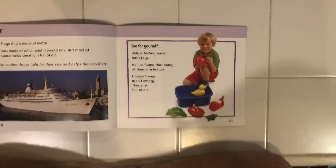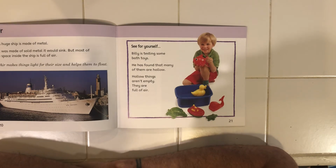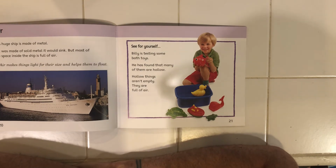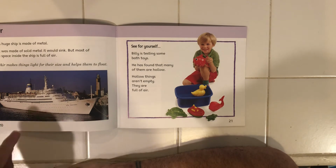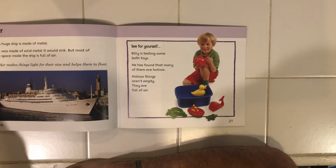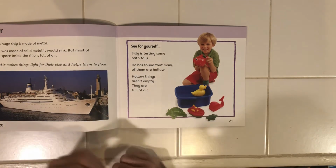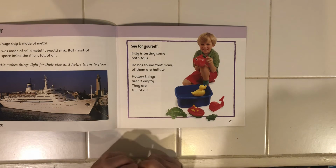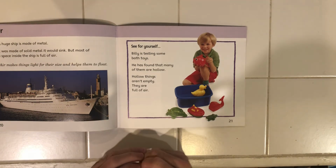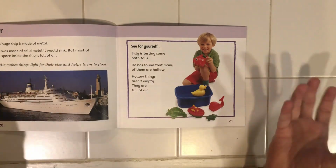Look at this one. This huge ship is made of metal. If it was made of solid metal, it would sink. But most of the space inside the ship is full of air. Air makes things light for their size, and it helps them to float. So let's see for ourselves here. Billy is testing some bath toys. He's found that many of them are hollow. Hollow things aren't empty. They're full of air.